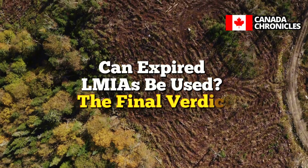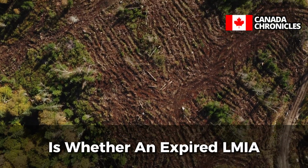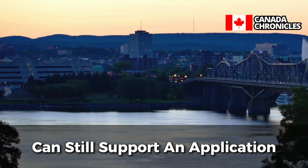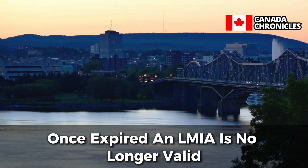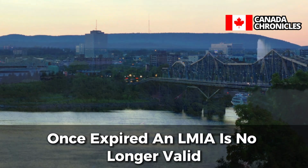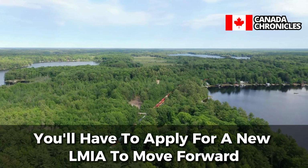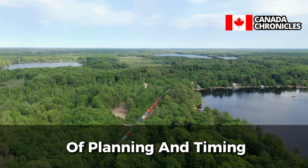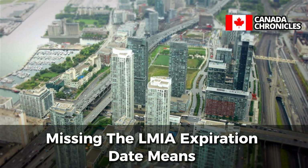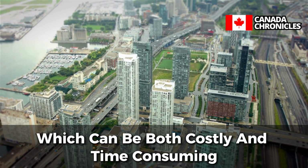Can expired LMIAs be used? The final verdict. A common question is whether an expired LMIA can still support an application. Unfortunately, the answer is no. Once expired, an LMIA is no longer valid for any work permit or immigration application. You'll have to apply for a new LMIA to move forward. This reality underscores the importance of planning and timing. Missing the LMIA expiration date means restarting the process, which can be both costly and time-consuming.